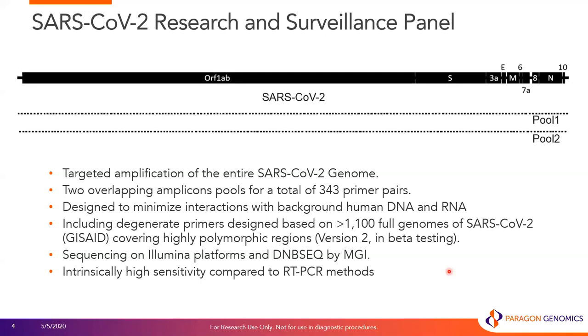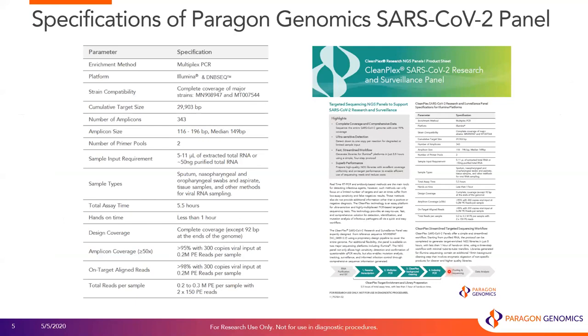What we're aiming for is really to give you the flexibility to sequence our panel on whichever platform of your choice. Given the multiplexing nature of our panel design, with multiplex-PCR, it has a higher sensitivity compared to RT-PCR methods, which we'll talk about in more detail in the later slides. For additional information on the panel specifications, feel free to reference our product sheet that is available for download on our website. So I won't take up too much time in describing the panel in excruciating detail.